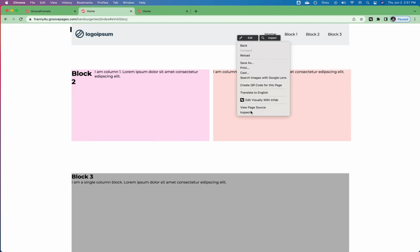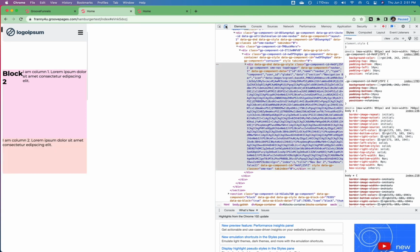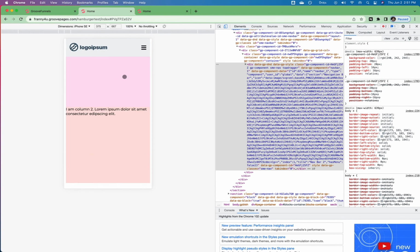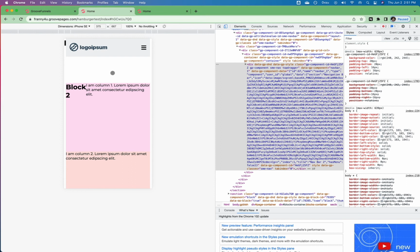You'll have to do this on a mobile device, or you're going to have to toggle the mobile emulator on your Chrome or Chromium browser and then open up the hamburger menu. Boom! Nice. It jumps between blocks.